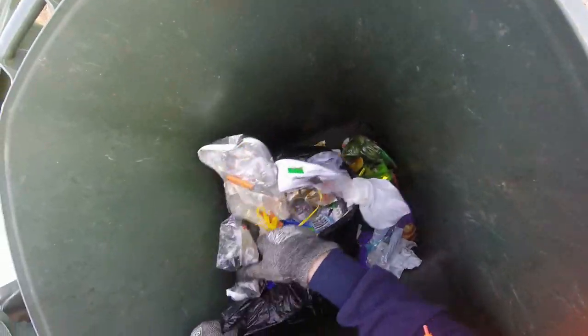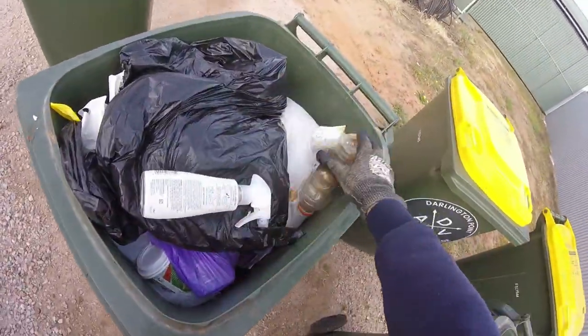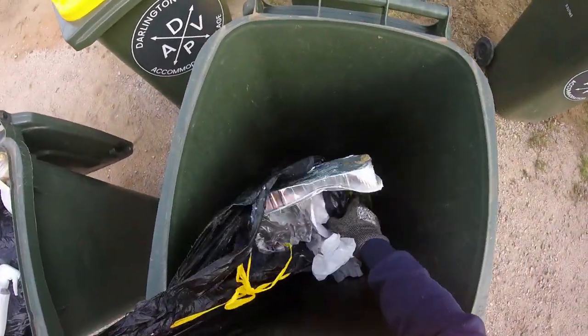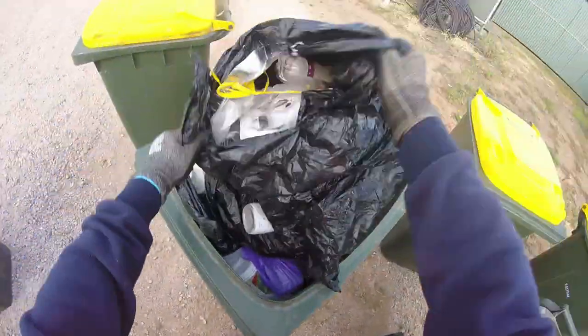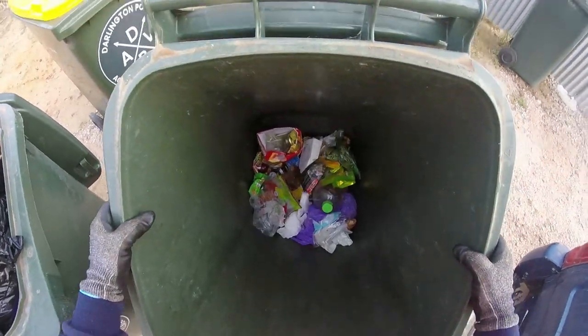Well, well, well. We've got the bag, so it's upside down. Well, a good save. I think they got booted out because they were smoking. Smoking the wrong stuff. They don't tolerate that.